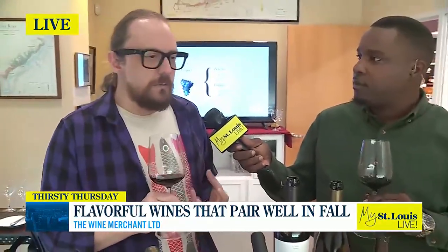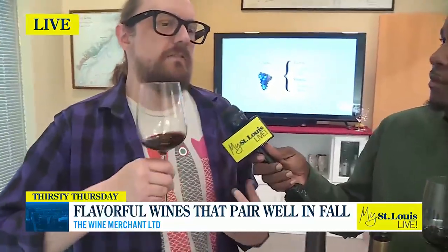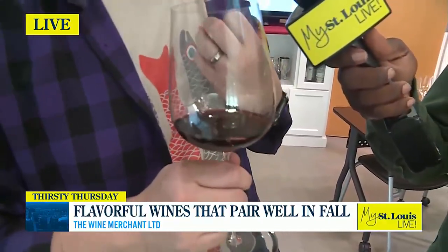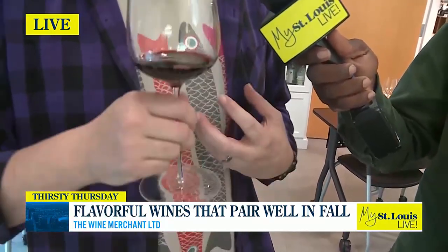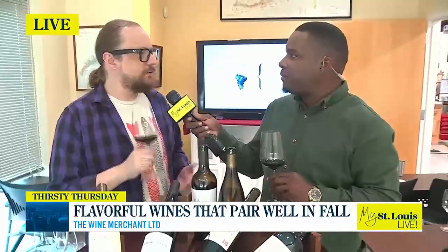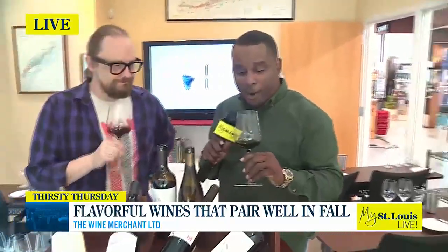And what I also love about this wine that really speaks to me about fall wines is notice the powdery tannins, the mouth drying quality that the wine has that really just makes you feel like pouring a glass of red wine in the cooler weather. Okay, let's have a go. Let's do it.